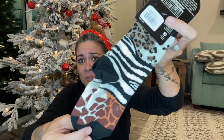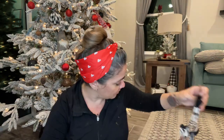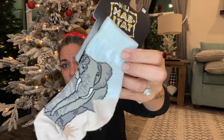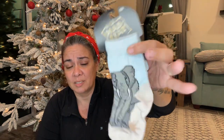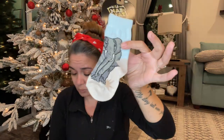Then I picked these up. I don't know for who, but they were too fun and too cute to leave behind. I'm sure I'll find somebody to give them to. And I don't know if I picked up my baby Saint this one already, but if I did, then he has an extra pair. But super adorable. My daughter loves to wear socks. It's the thing here in Florida. It's an in thing. People do these high socks with shorts and all that stuff, and fun socks. So I picked up all these socks today.